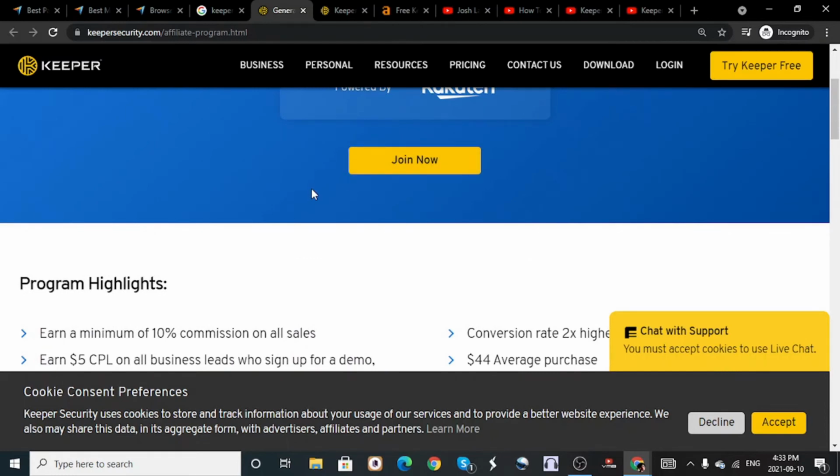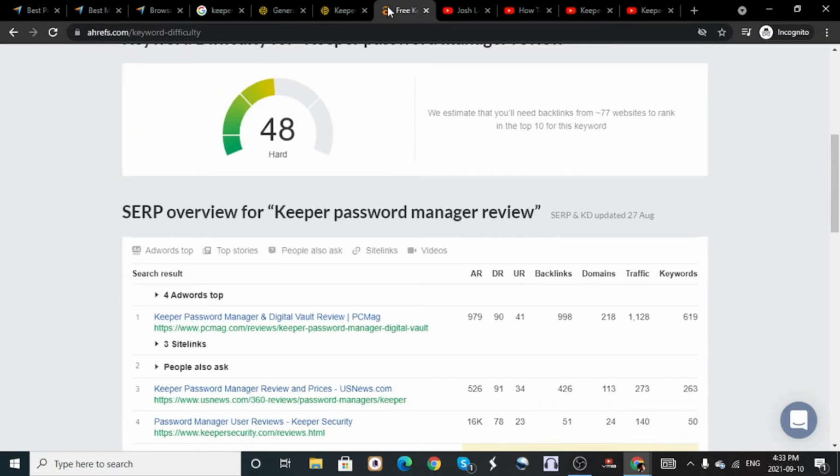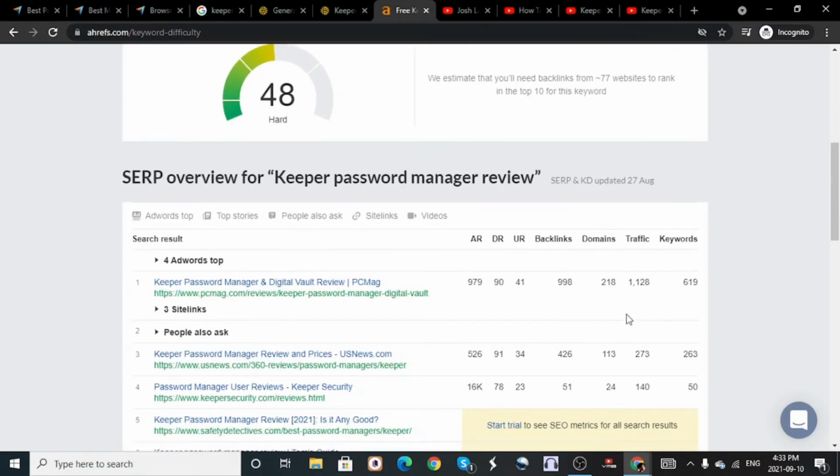Once you have your link, we're going to move on to the next thing, which is that we need to assess the competition to see that there is traffic or people who are interested in this topic. To do that, we're going to use the Ahrefs keyword difficulty checker. You can see here that there is traffic. The very first result gets about 1,128 organic visitors every single month, but it's ranking for 619 keywords, and I wouldn't be surprised if the traffic is higher than that, because the keyword has a very high keyword difficulty, which is 48, and it's ranking for many keywords. Those many keywords are pulling in a lot of traffic as well.